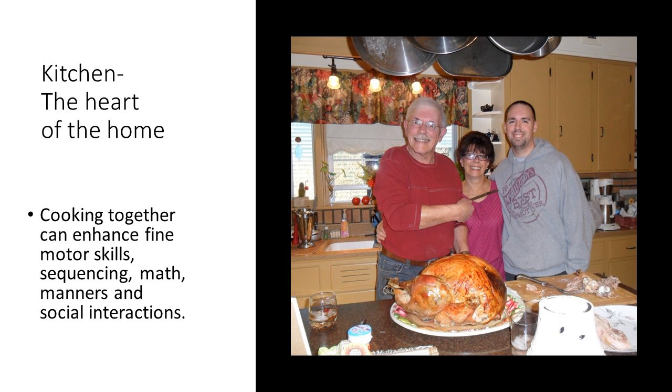So I had to put this funny picture of my husband and son on here to lighten things up. And the kitchen is the heart of the home. When you work together in the kitchen, you can enhance all kinds of skills for children and adults, typical children and children on the spectrum, like fine motor skills, sequencing, math, manners, social interactions.